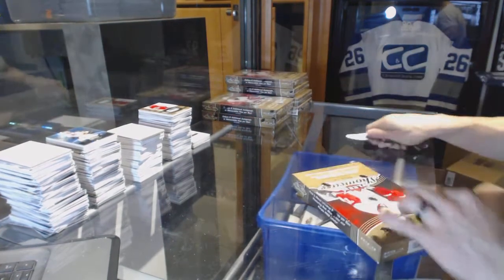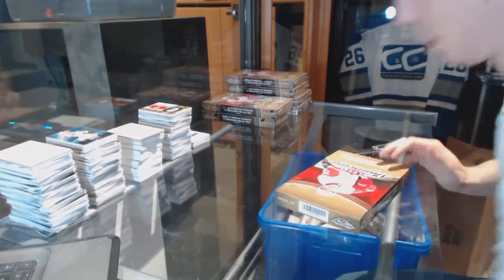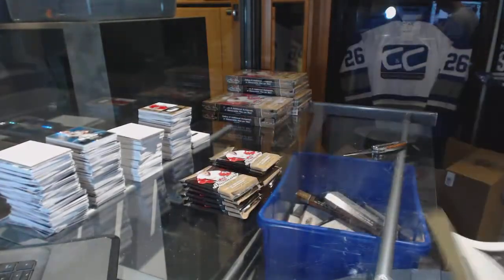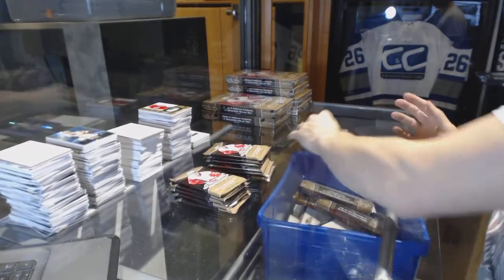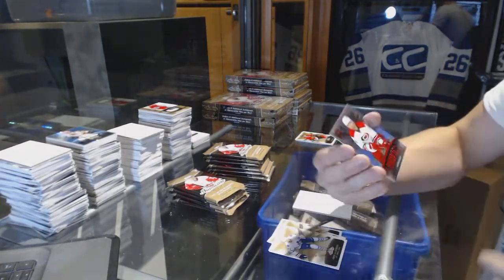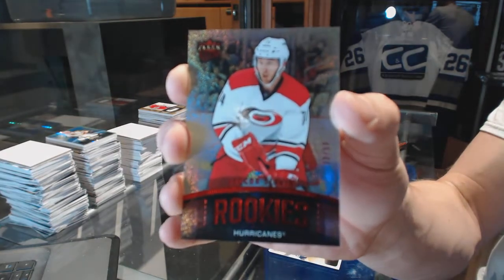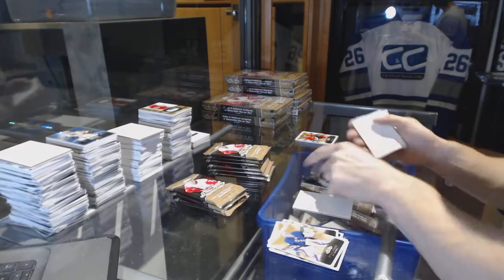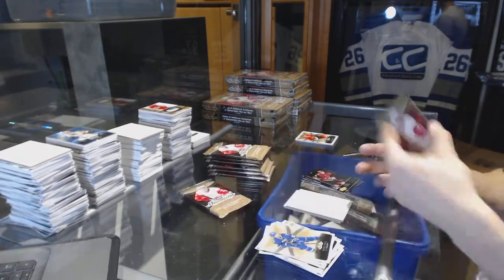All right, box ten. Got a thickie. Fleer Ultra Rookie Red Glow, number to 99 for the Carolina Hurricanes, Jaccob Slavin. Jaccob Slavin, out of 99 for the Hurricanes. Metal Universe for the Ducks, Nick Ritchie. Metal Universe for the Coyotes, Max Domi.